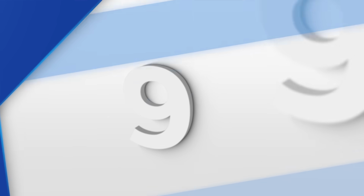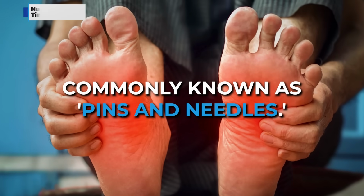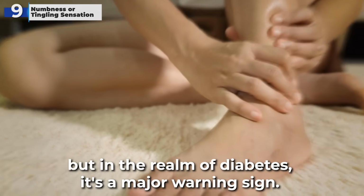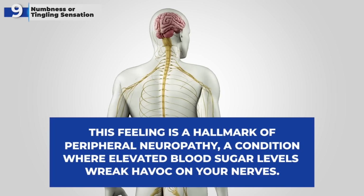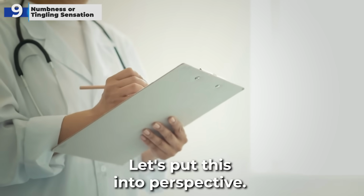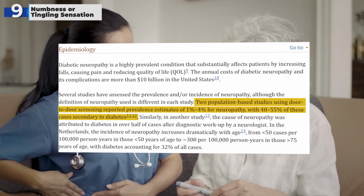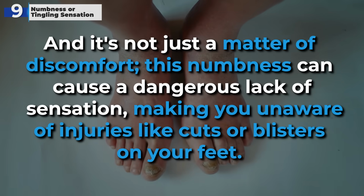Number 9 on our list is the numbness or tingling sensation in the feet, commonly known as pins and needles. You might brush it off as nothing serious, but in the realm of diabetes, it's a major warning sign. This feeling is a hallmark of peripheral neuropathy, a condition where elevated blood sugar levels wreak havoc on your nerves. Let's put this into perspective. Research indicates that within the first 10 years of a diabetes diagnosis, approximately 40% of patients will develop some degree of neuropathy.